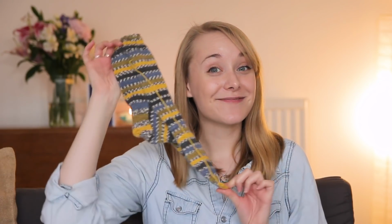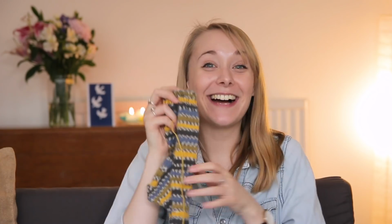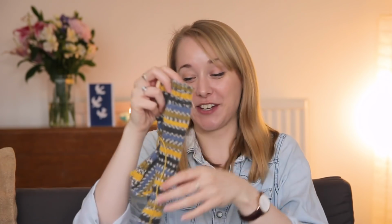After all that preamble, you're probably thinking, okay, so which of her other current WIPs is she going to pull out as her third project that she's been working on? But no, it's actually a new cast on. To be completely accurate, it's a sock! I have never in all my life had a sock.